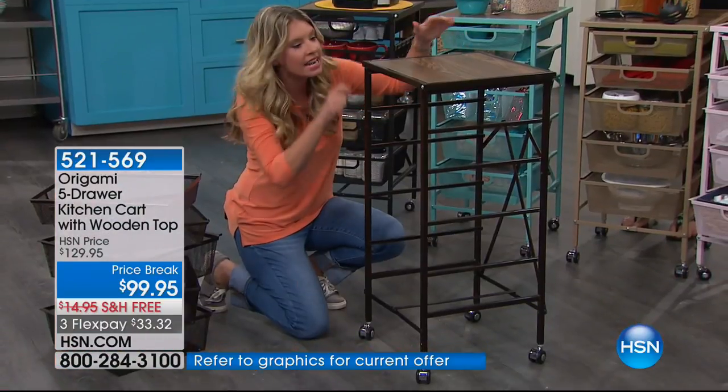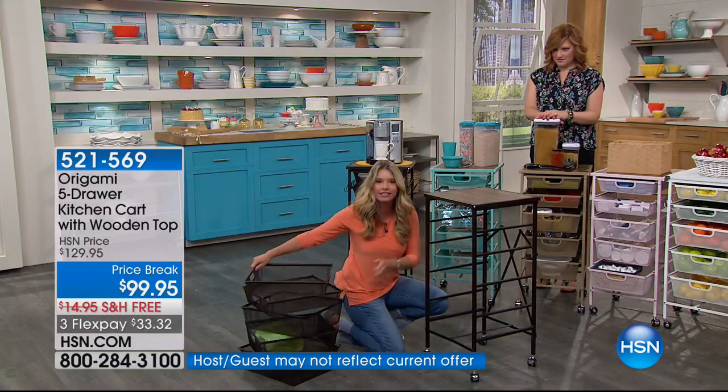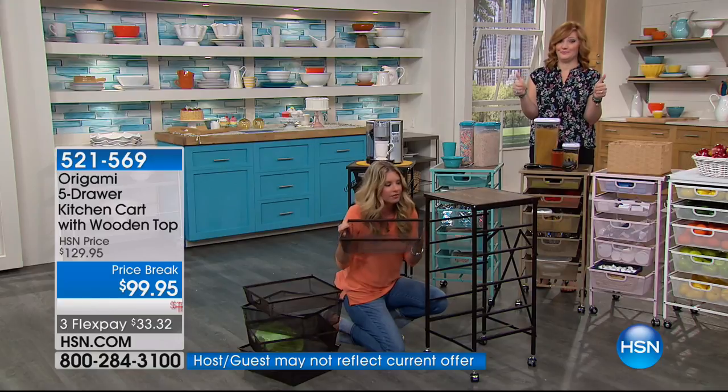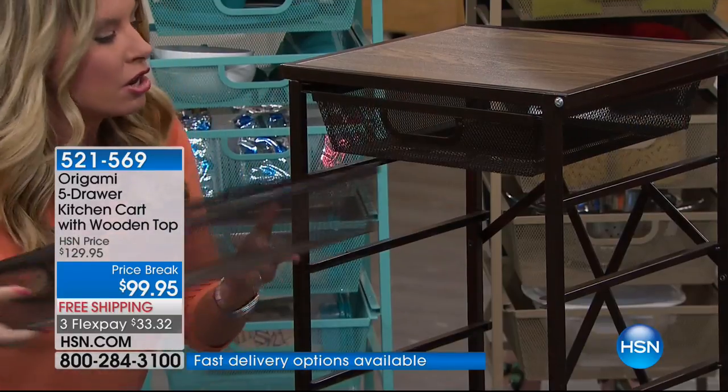That's it. I did not have to screw this on. I didn't have to put the tracks on. I didn't have to do any of this. Now, the top two drawers are a little thinner, and all they do is they slide into place just like this, and then there you go.